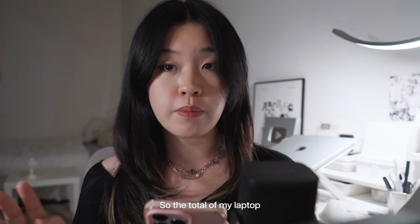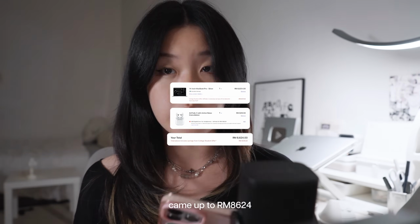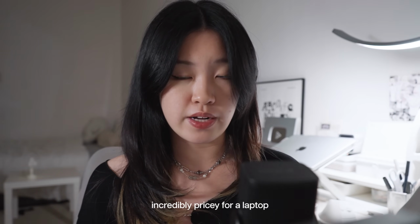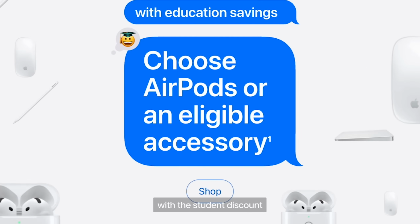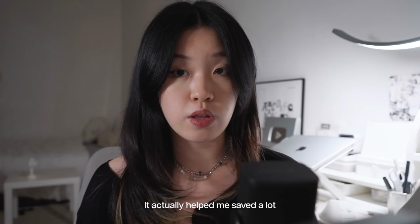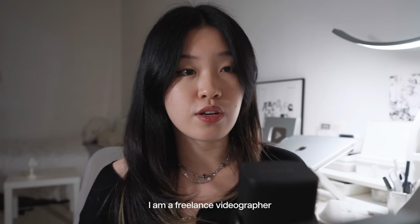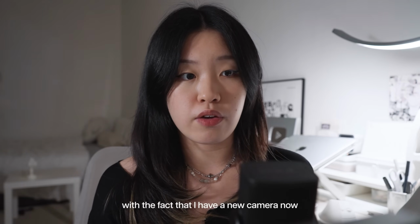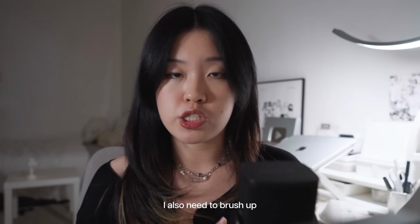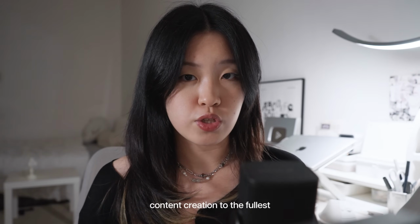So the total of my laptop came up to 8,624 ringgit. I do think it is incredibly pricey for a laptop, but it was very much needed. With the student discount, it actually helped me save a lot. For me, it's an investment because I do have retainer clients. I am a freelance videographer and I do monetize my videos. With the fact that I have a new camera now, I also need to brush up on my editing, learn how to really grasp content creation to the fullest.